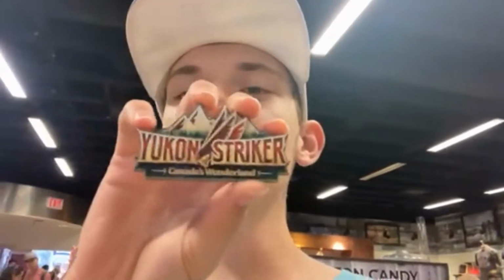We are now currently inside the shopping resort. As you can see, I have got this Yukon Striker magnet here, but look at this rain if you can see it. My God. This is rain. Well, maybe we could just spend time here instead. Oh yeah. Let's go.